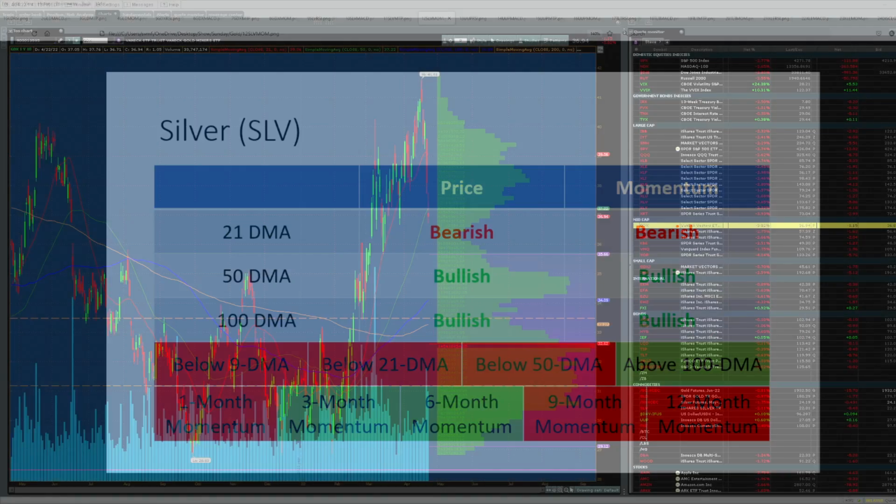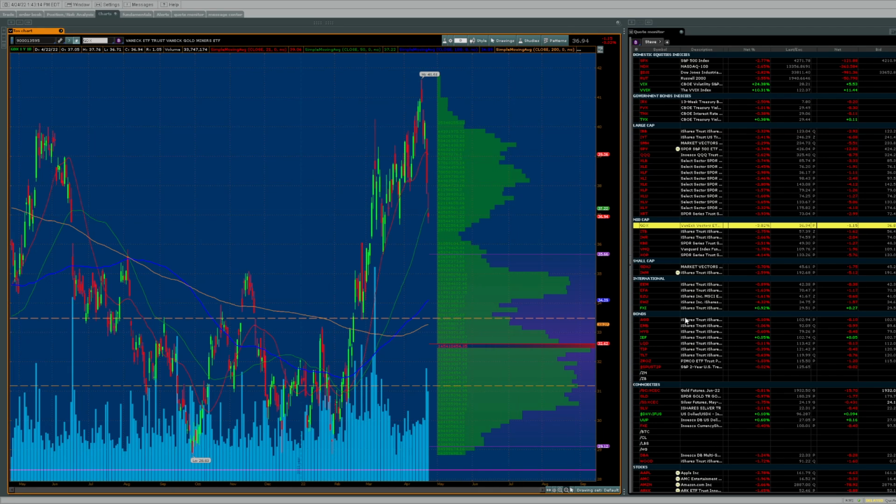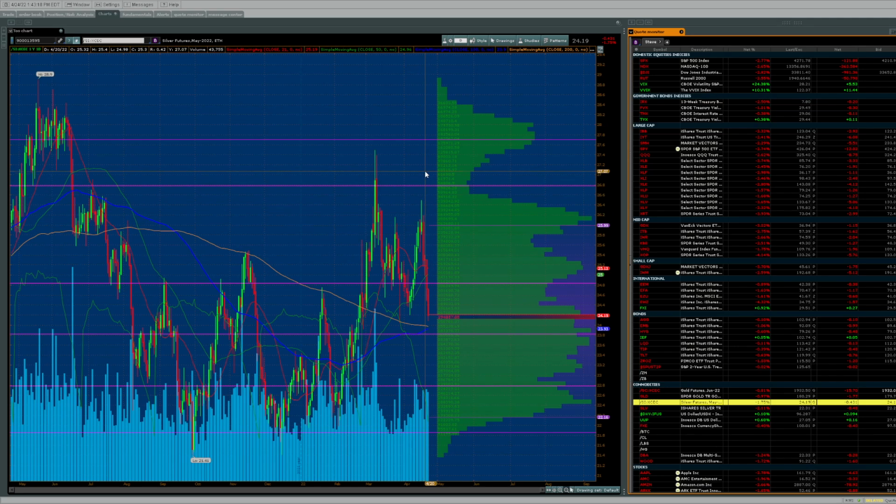Let's take a look at where things are headed with silver. And it doesn't look too hot. Didn't get to 27, but got pretty close. And the sellers came in and just slammed this thing right down into its 1-year volume profile. That is some good news.